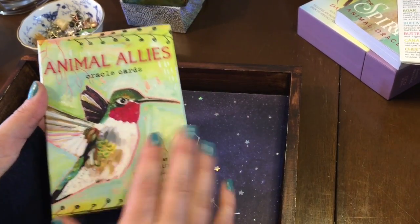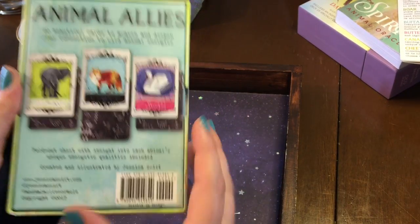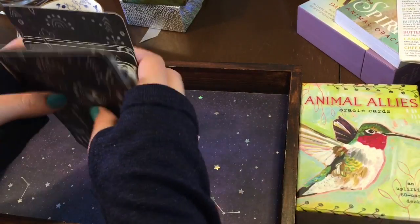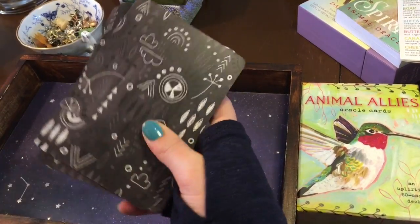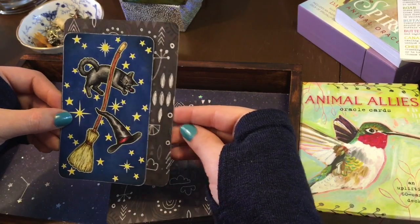Another really sturdy box, just gorgeous. Nice little tuck box. And the artwork, wait till you see this, guys. This is beautiful. And I'll link her information below as well. And beautiful, beautiful cards. So matte finish is probably standard oracle size, a little bit bigger than a tarot card.